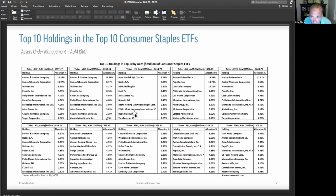IEV is Europe. So here you can see IEV is the European names, IYK is the US names. And again, you can see this: Nestle and Novo Nordisk. Surprisingly, they put ASML, which is a Dutch chip company, in here. Shell is in here, AstraZeneca, Novartis, right? Really interesting what happened here. These aren't actually even consumer staples names.